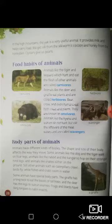The yak also you will find in the mountains. The yak gives us milk, and also it helps carry loads, right? So animals have very many uses, and that is why we domesticate many animals. Now let us look at the food habits of animals.